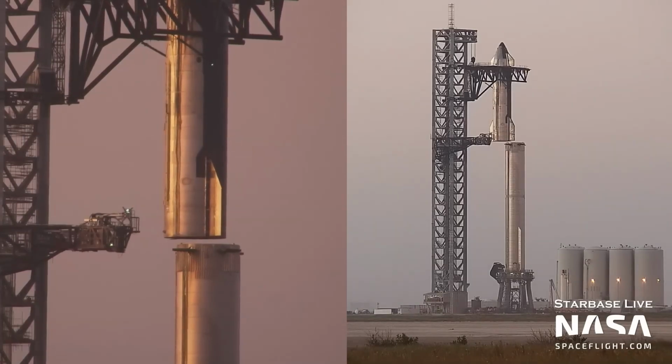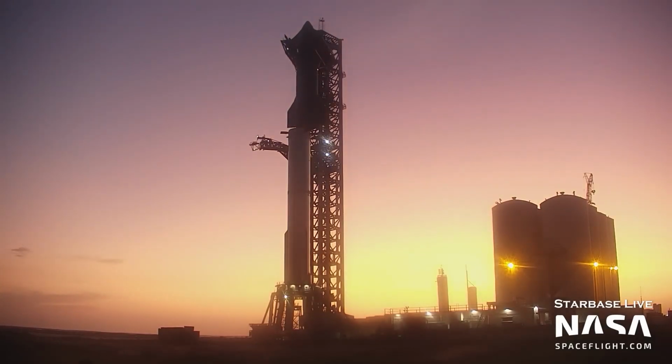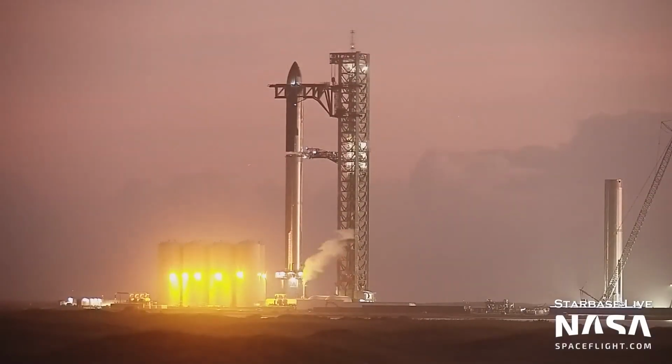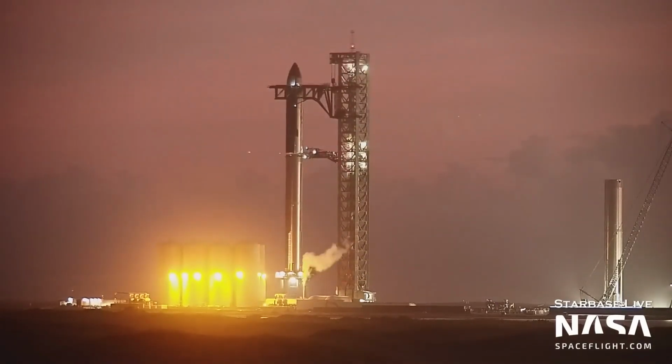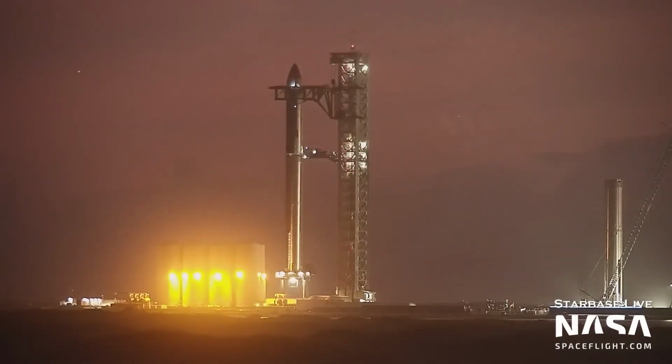Single species propellant tests are tests where only a single type of propellant, either LOX or methane, is in its designated tanks. The LOX tanks were tested on the 24th, while the methane tanks were tested on the 26th. Prior to these tests, Ship 24 was destacked from Booster 7 on the 16th due to high winds and restacked on the 20th.